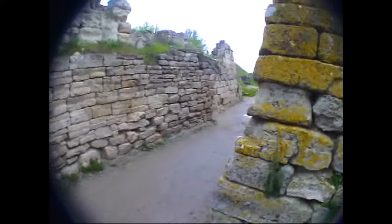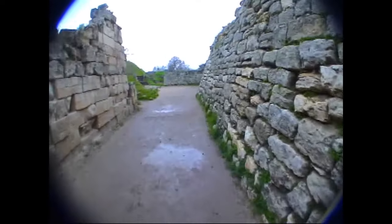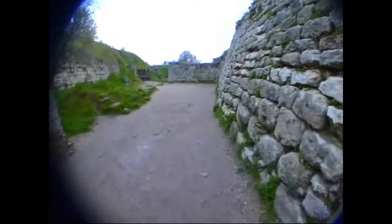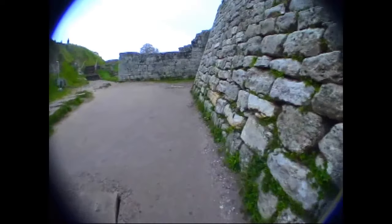Incidentally, this wall that we're looking at right now could very well date from the time of the Trojan War. It's possible that Patroclus or even Achilles tried to climb this wall. Anyway, back to Schliemann. So why isn't Frank Calvert generally considered to be the discoverer of Troy?